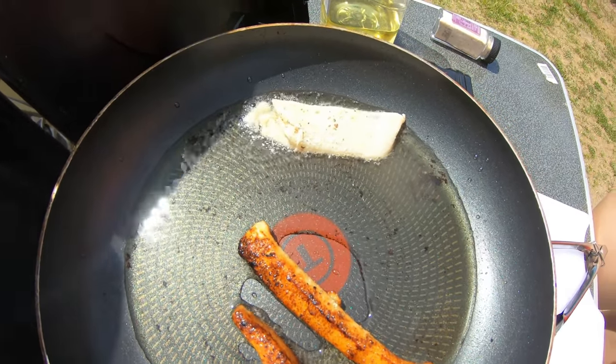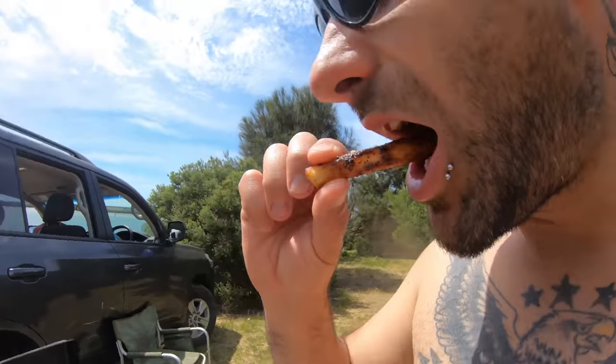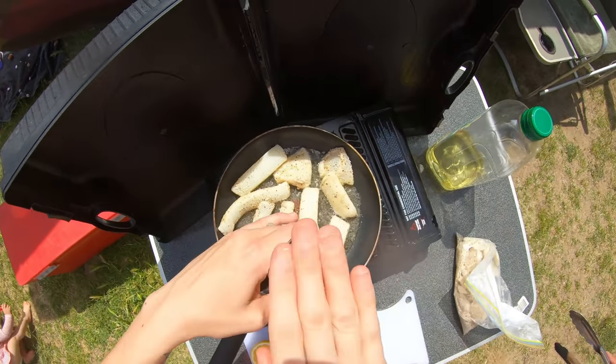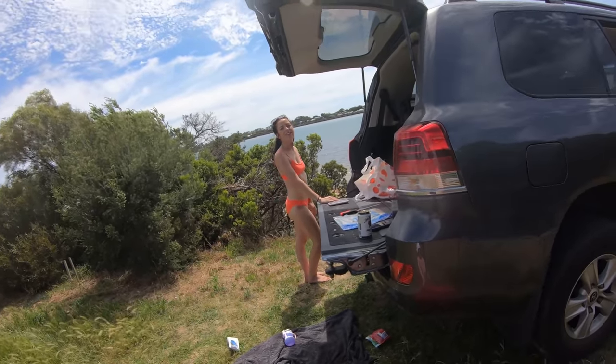You reckon? Yeah. Flame's actually off. It's hot. How is that? Is it good? Is it, or was it burnt? A little bit burnt, but yeah, it's a bit too cooked quickly. I've actually burnt everything. Everything. Come have a look.